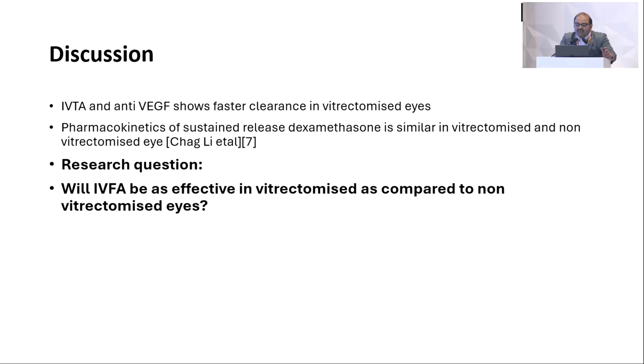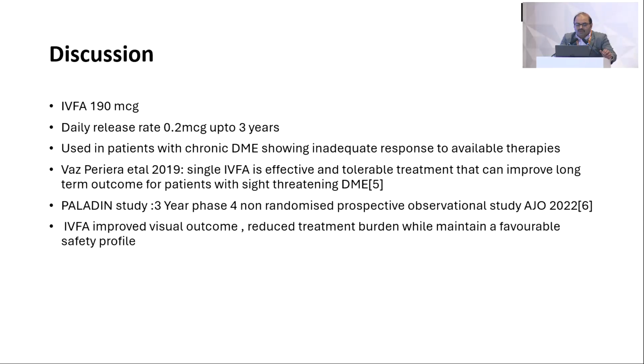Intravitreal anti-VEGF shows faster clearance in vitrectomized eyes, whereas the dexamethasone implant has similar pharmacokinetics in vitrectomized and non-vitrectomized eyes. So the research question was whether IVFA will be effective in vitrectomized as compared to non-vitrectomized eyes, and whether it will have a good effect in pseudophakic DME cases. IVFA is a 190 microgram sustained release implant which releases 0.2 mcg per day of the drug. It is used in patients with chronic DME. As seen in the FAME, Medisoft, and Paladin studies, the safety profile for IVFA is well established, and all these studies concluded that it helped improve visual outcome and reduce treatment burden.